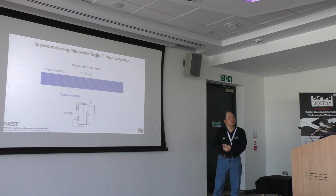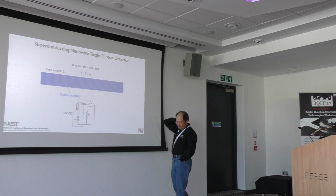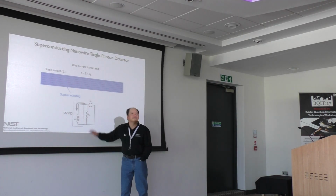Would you get capacitance between the multiple inductors? Sure, there is some capacitance, but the resonance frequency of that is really high. It's way higher than the time scales of this circuit.